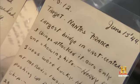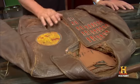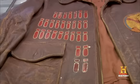I've gotten a couple of World War II bomber jackets, but never with corresponding paperwork. This is going to make it worth so much more money. So how much were you looking to get out of it? I was hoping maybe $2,500. But I can't do $2,500. I will do $1,200, and that would be my tops.